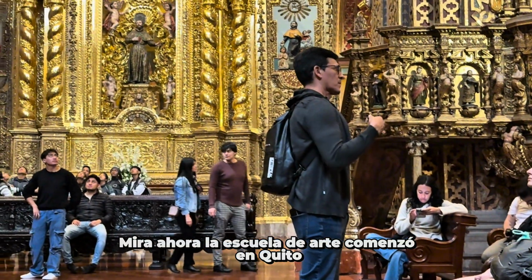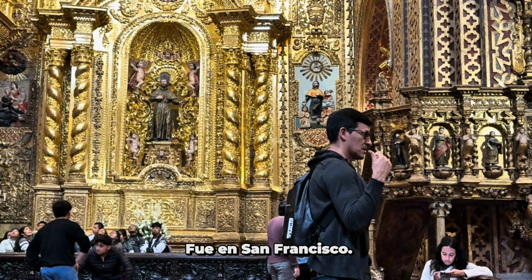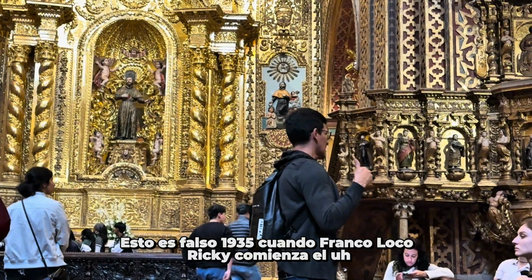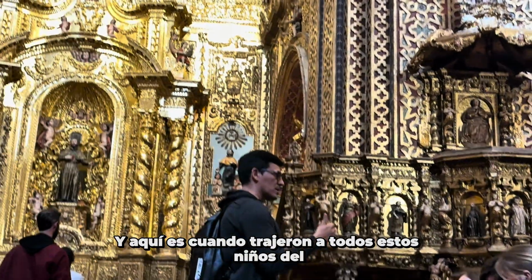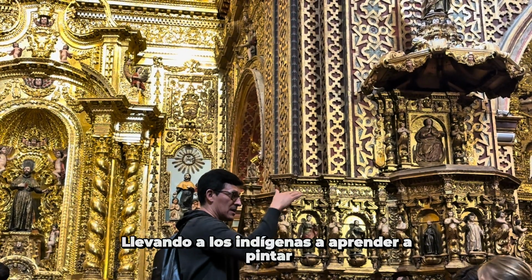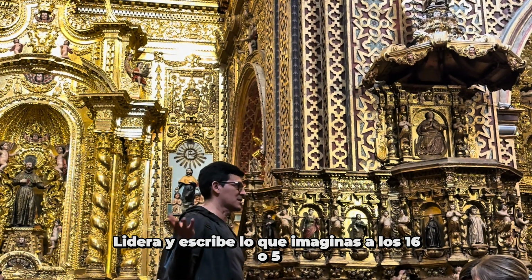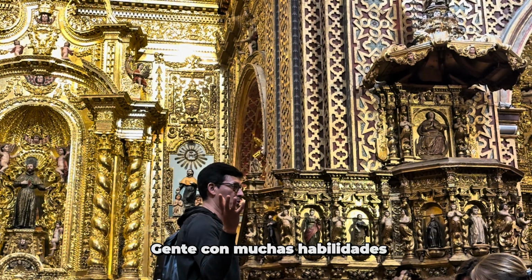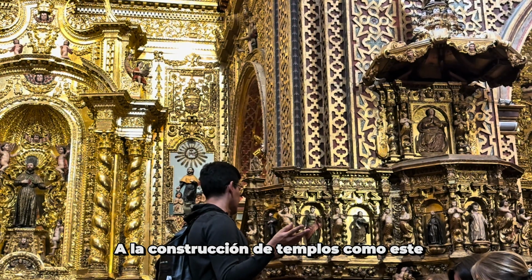Now, the School of Art that started in Quito was in San Francisco. This is 1535, when Fray Jodoco Rique started founding the schools of art, and here is where they brought the children of the local leading indigenous families to learn how to paint, read, and write. And imagine, by 1605 you have a good number of people with a lot of skills that contribute to the construction of temples like this.